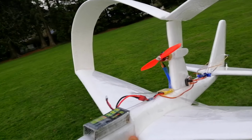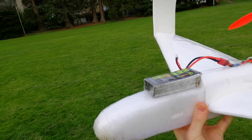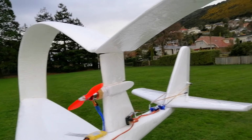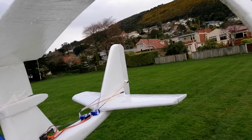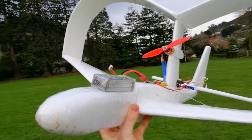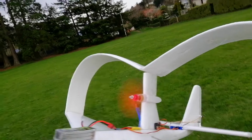Woo! I think I'm pretty happy with her on 3-cell. With a slightly lighter battery, just move further forward. I could probably get some even crazier stunts out of her. Thinking of increasing her throws as well, but no, she's for my fiancé, not for me. I can build another one for me, they're not hard to make. One more flight.